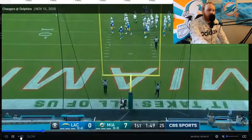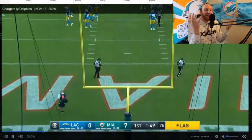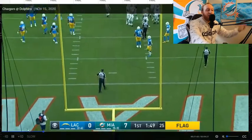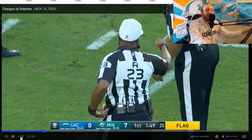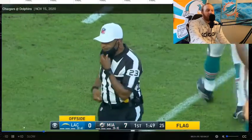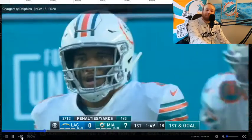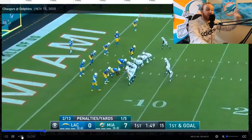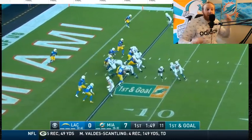Field goal attempt. Flag. Oh, they do get bailed out. The Dolphins do get bailed out. The Chargers go offsides on 4th and 1 on a field goal attempt. He's bailed out a little bit here. All right. Tua getting bailed out twice on this drive. Not the greatest. The interception, the 3rd and 1 that didn't get picked up, but the offsides picks it up for him.